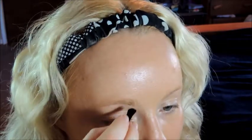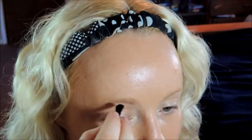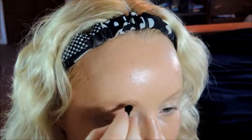I'm going to use that brown color, and I'm going to make sure not to apply them on too darkly because I don't want them to look ridiculous. But I didn't remember to pick up an eyeliner, and I'm just going to use this. Alright, so just make sure that you have the tiniest bit on your eyeshadow brush, or on this little brush that comes in the palette.